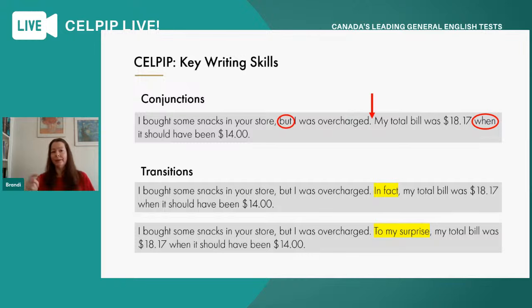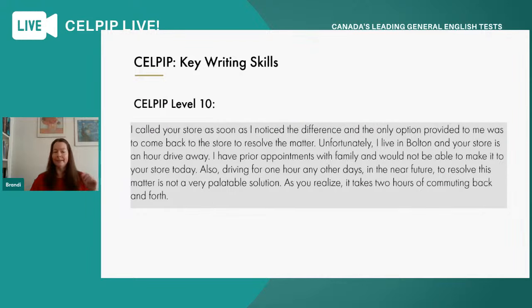So you've got lots of choice, but transitions are sometimes one word, oftentimes little groups of words, as you can see here. But their purpose is, again, to connect the ideas within a paragraph. And that's what makes them sort of that last step, because it's harder to do this, right? You're not just looking at one sentence at a time. You're looking at ways to connect the ideas as a group.